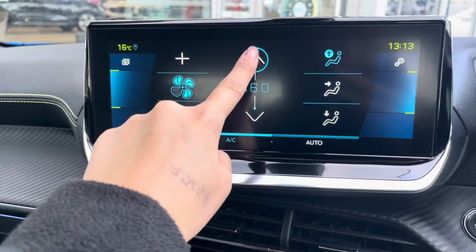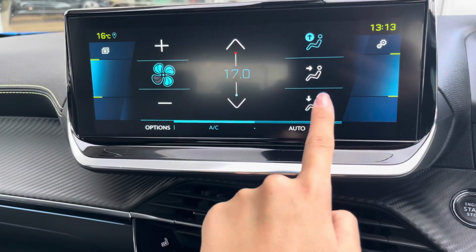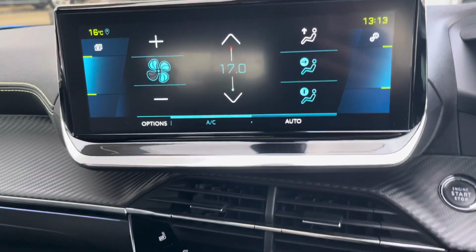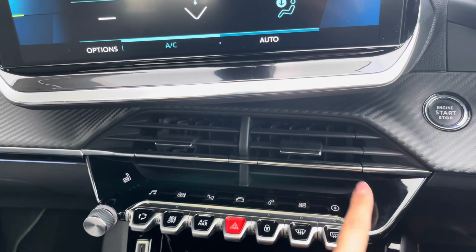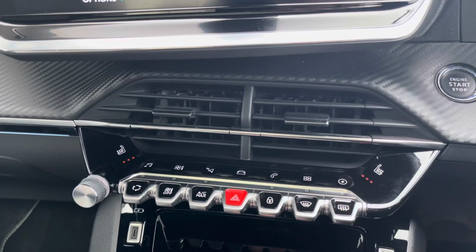You also have your climate control, where you can easily adjust the temperature, airflow and airflow direction by using the screen, and as well as this, you also have front heated seats, which is a luxury to have, especially on those colder days.